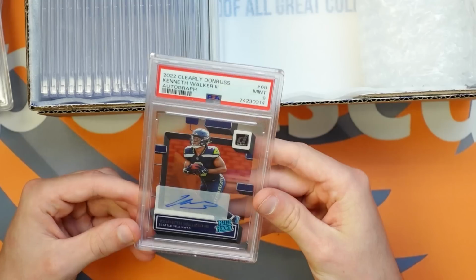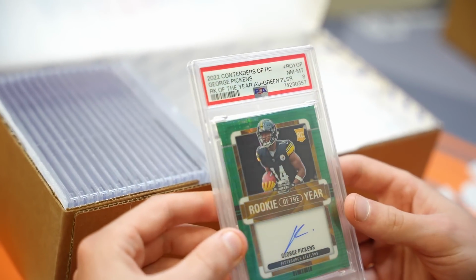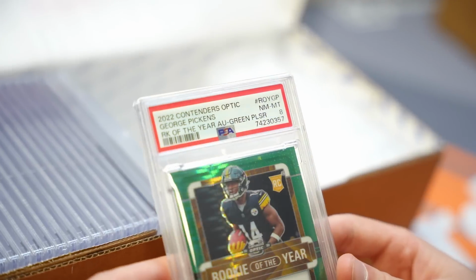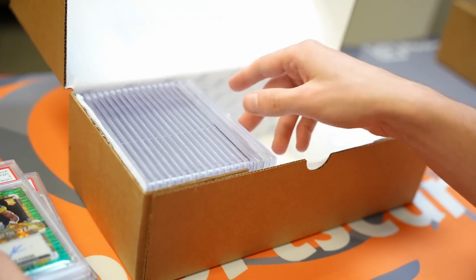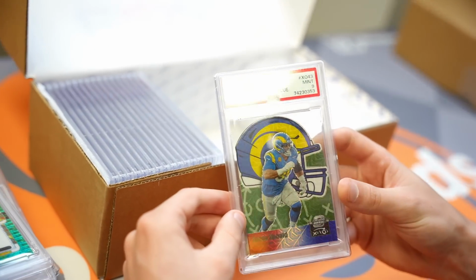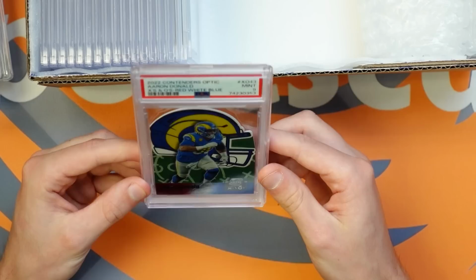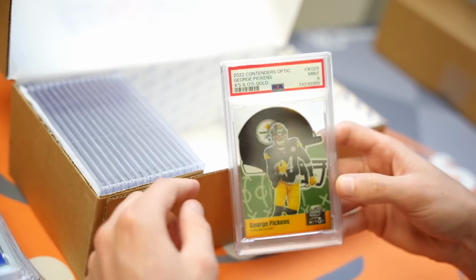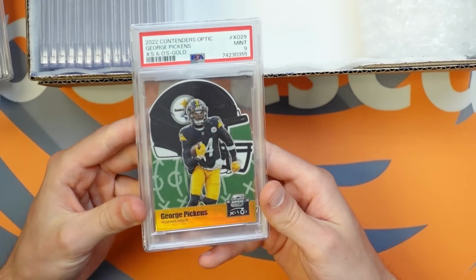Kenneth Walker autograph, PSA 9 from Dominance, clearly. Oh, George Pickens, rookie of the year, PSA 8 on card to 30. It's a nice card, though. I like that a lot. Got a little Aaron Donald X's and O's. That's numbered to 13, 2 of 13. Aaron Donald, PSA 9. One more thick one here. Oh, the Pickens X's and O's gold, 9 of 10, PSA 9.